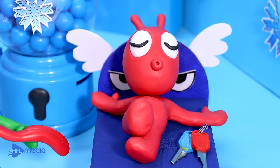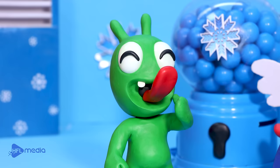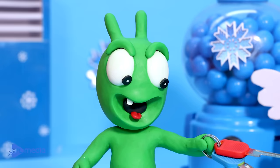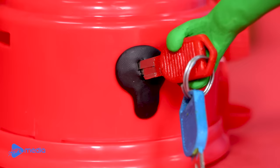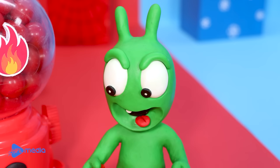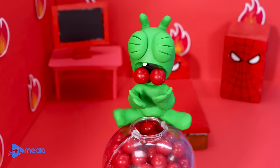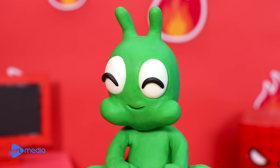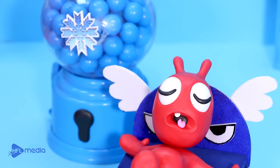Finally, Red falls asleep. Pea Pea seizes this opportunity, takes the bunch of keys from Red. Pea Pea opens the candy jar. Oh, these candies are too hot! Pea Pea's mouth is so hot that it's spitting out fire!